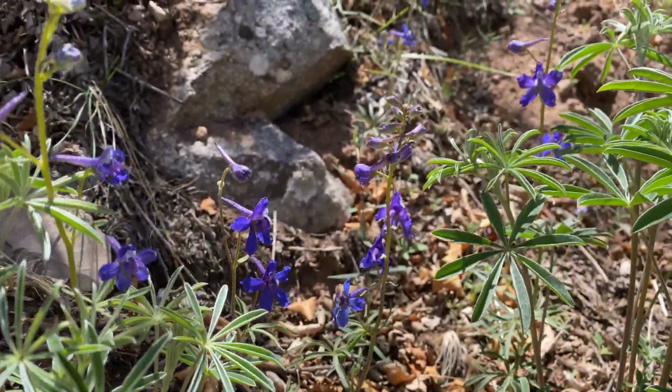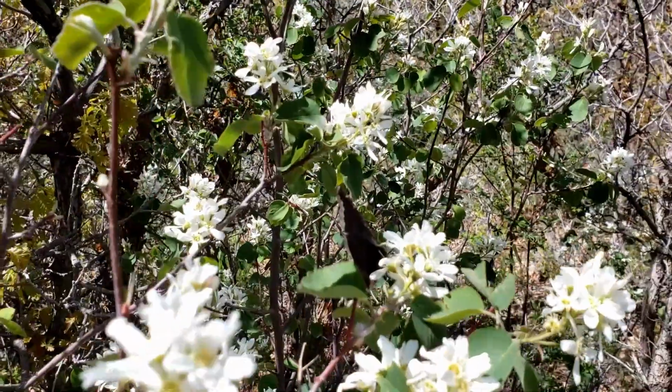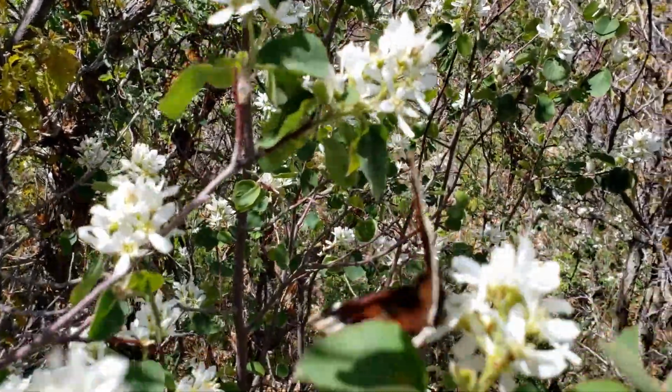And the wildflowers were all starting to bloom. And the butterflies were all a-twitter. A flitter?